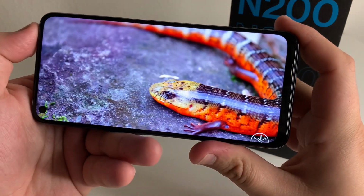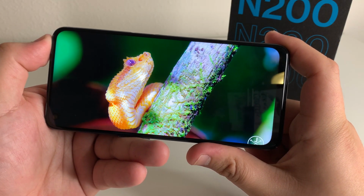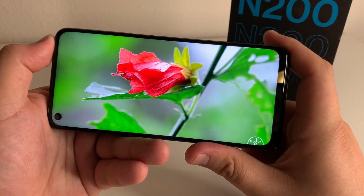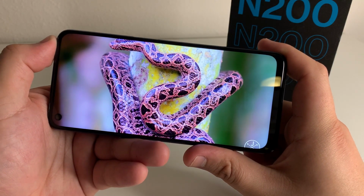As you guys see, we have our 4K video running right here. We can watch videos up to 1080p at 60 FPS. And honestly, I think this phone is definitely something to be desired, especially because of the screen. So the screen is really crisp. The colors are very, very nice. And yeah, I've really had a good time with this so far.